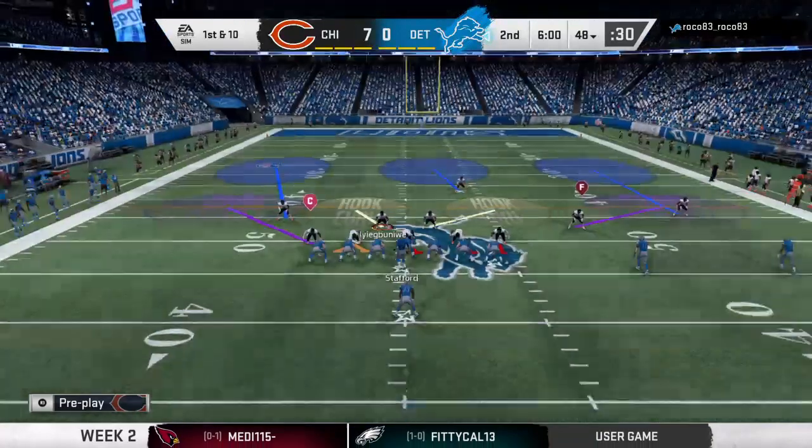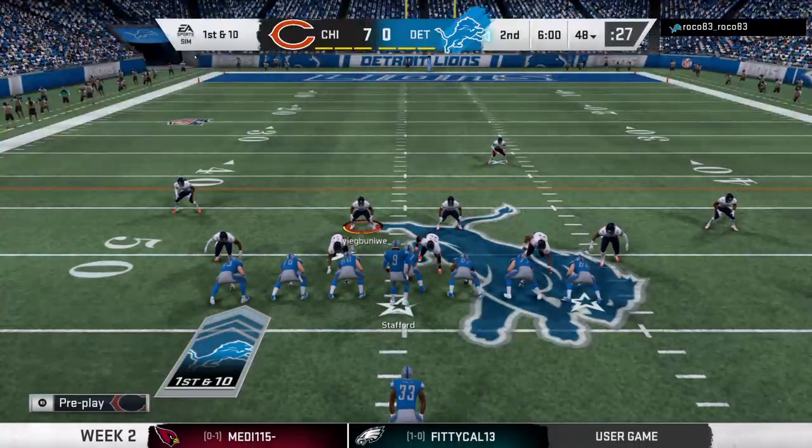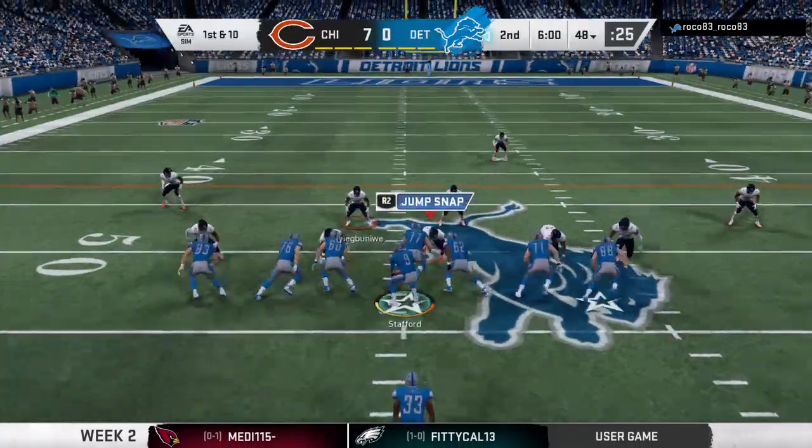Check, 280. Check, 45 to mine. Hey, defense, let's go. Check.